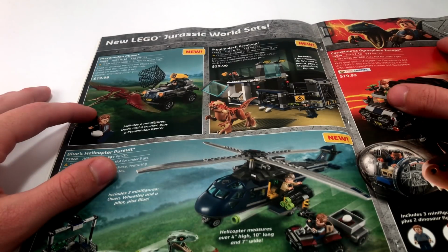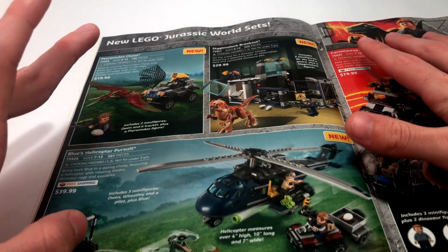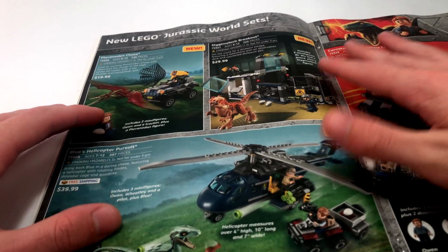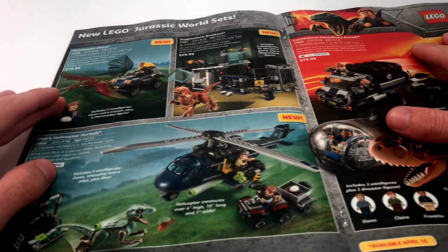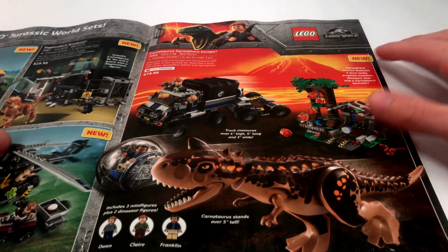We have the $20 set, which only has 126 pieces. The price per piece on these sets is pretty abysmal, except for maybe Blue's Helicopter Pursuit. The rest of them are pretty rough because they include those dinosaur molds, which I think really jack up the price, but I'm not going to try to pronounce too many names of these sets because they have weird names, and names of dinosaurs are hard to pronounce for me, so we're not going to get into that.